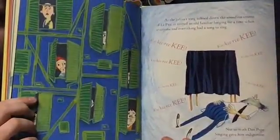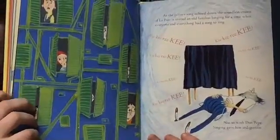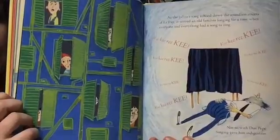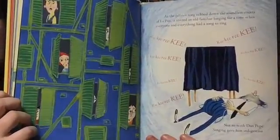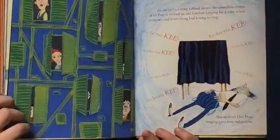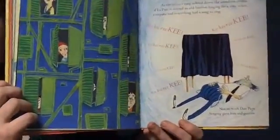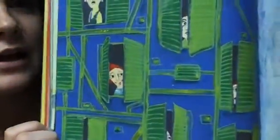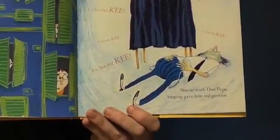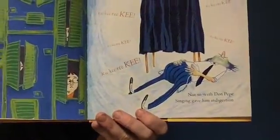And as the Gallito's song echoed down the soundless streets of La Paz, it stirred an old familiar longing for a time when everyone and everything still had a song to sing. He sang over and over and over. The people started opening their windows once more. And that poor old Don Pepe, well, singing gave him indigestion. Oh, his stomach hurt.